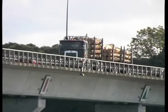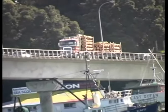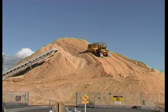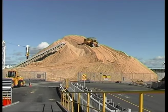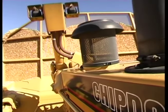This port's the biggest stockpiler and exporter of logs in the country, and it's a busy place. At the moment, this pile is around 53,000 tonne, and in their best year to date, Wood Exports moved 420,000 tonne at this port.